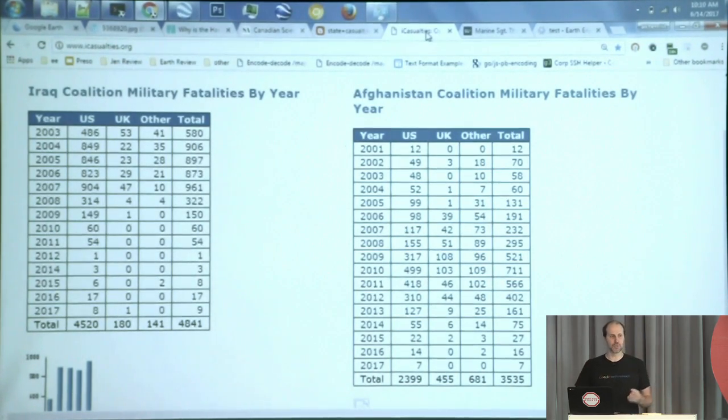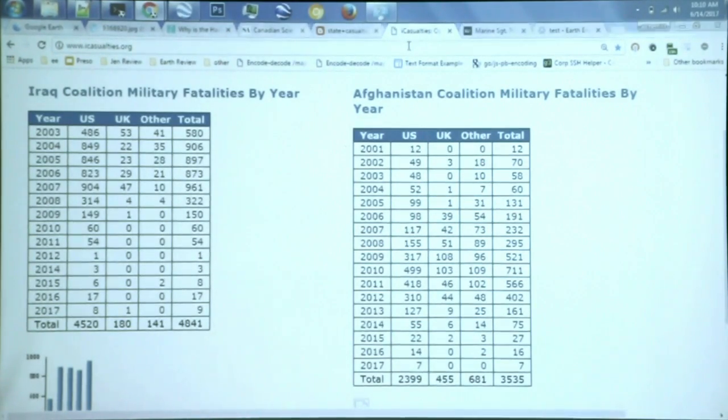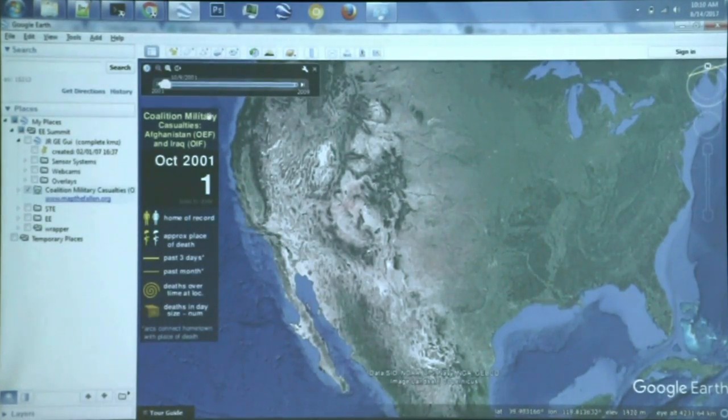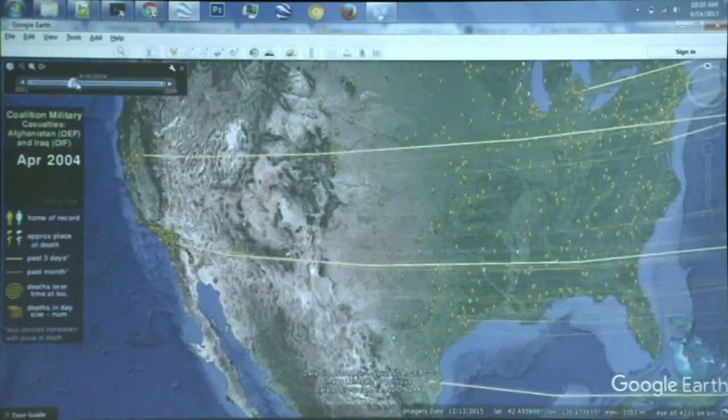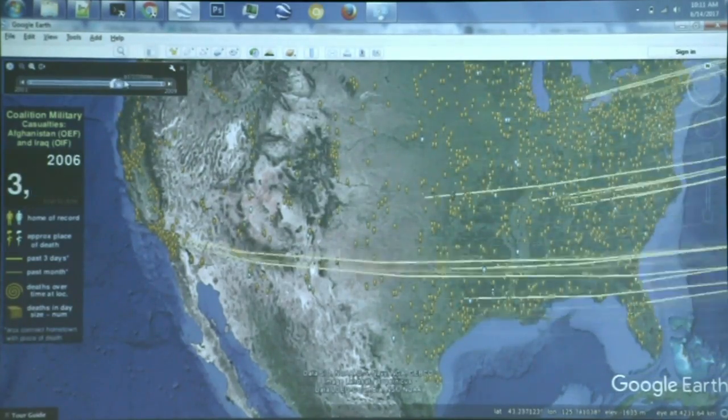add stories to your data, so it's just not a big graph, it's not a big raster overlay on a map, but actually explaining to your audience what it is that they're seeing and what the importance is of what they're seeing. So what I did is in Google Earth, I created this time animated map. I have a little time slider here, and I'm dragging through time.